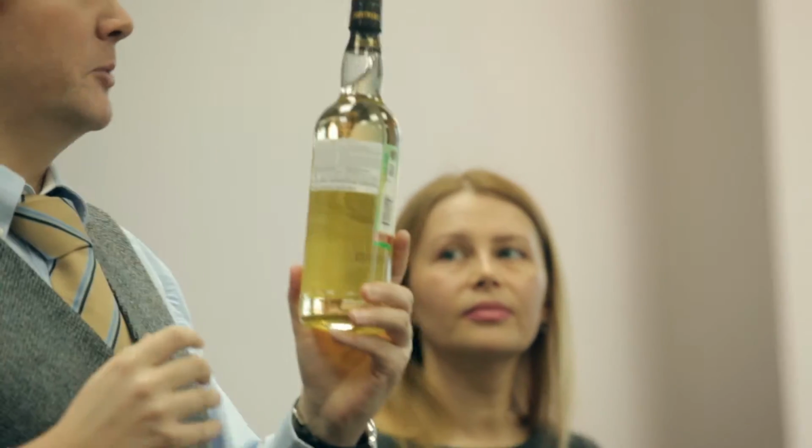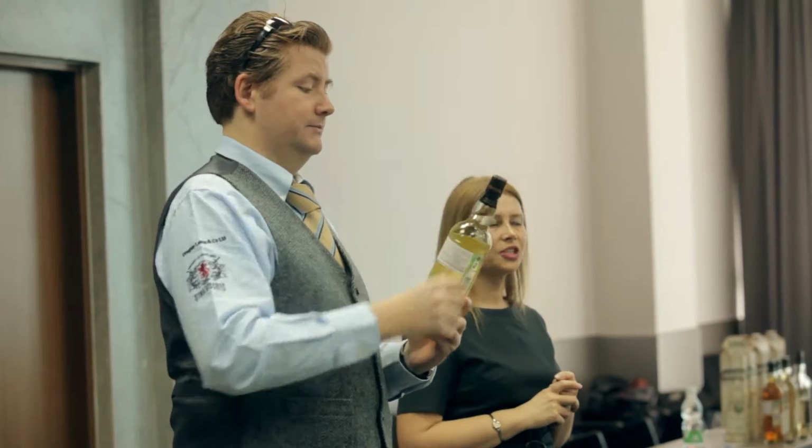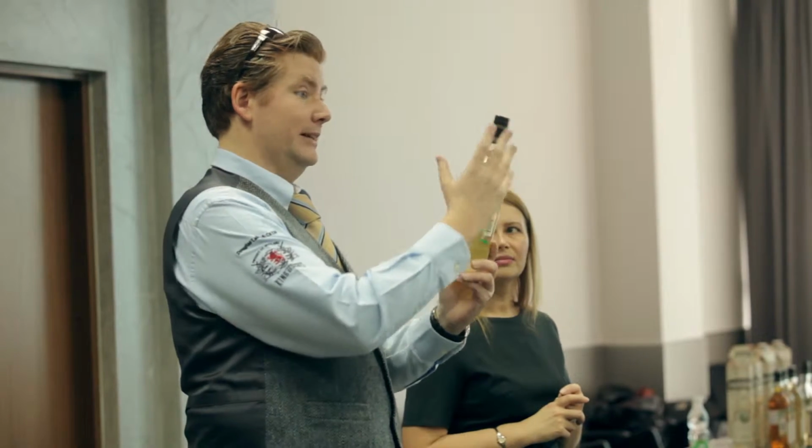You can notice that the whiskey is quite pale. This is the natural color of the whiskey, how it comes from the cask. When we started bottling single cask whiskey, we were a bit worried about the light color, because a lot of people think that when a whiskey is dark, it is old and it'll be better. But you can have a 20-year-old whiskey with a light color like this.